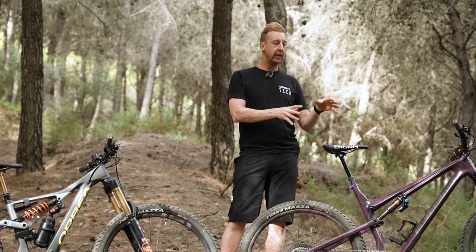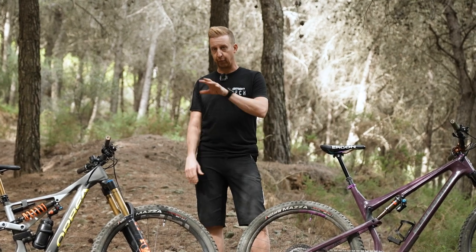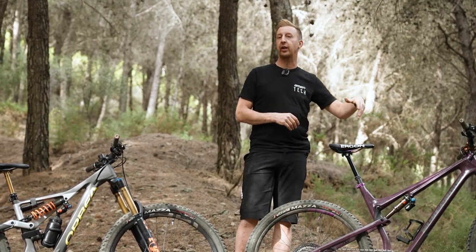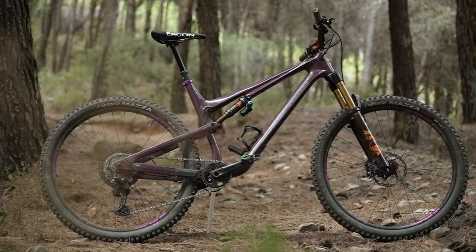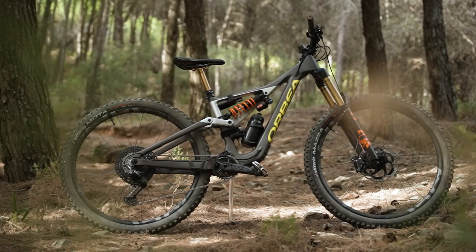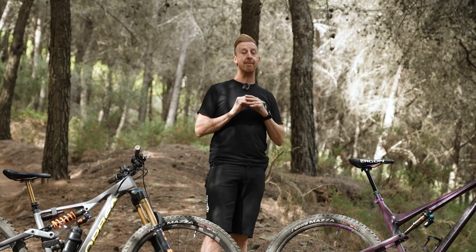Geometry on trail bikes is more aggressive than a cross-country bike, but it's nowhere near as aggressive as what you're going to see on the enduro bikes. We will get into geometry shortly, but you can expect to find head angles in the region around 66 and a half, 66 degrees, something like that. And on enduro bikes, nearer 64 and a half, perhaps even 64, which is closer to what a downhill bike can offer.